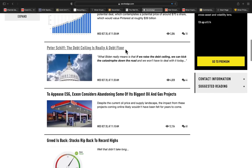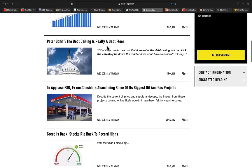The debt ceiling is really a debt floor. Peter Schiff, say as you wish about him, whatever you say about his belief in the allocated or unallocated gold accounts and the Perth Mint that he deals with, he does know his stuff when it comes to the Fed. He speaks the truth about debt ceilings. He speaks the truth about the catastrophes we're going to face.